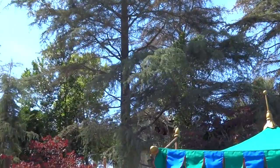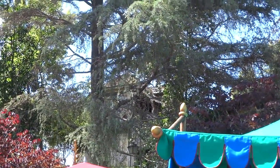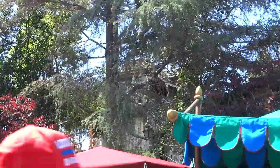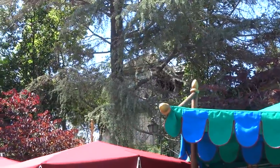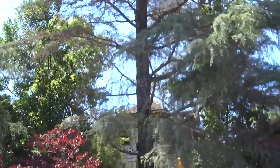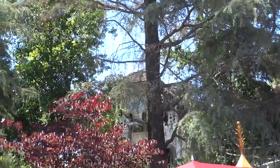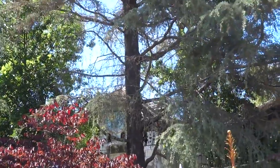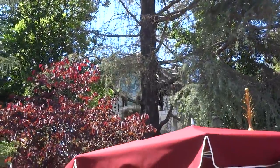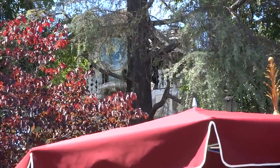Back there, that's the old Fantasyland Skyway terminal. You can make it out through the trees there. That's endangered. I may come back here one day and that'll be totally gone, but it'll be sad because it's been there so long. But it's right next to where they're currently doing construction on Star Wars.